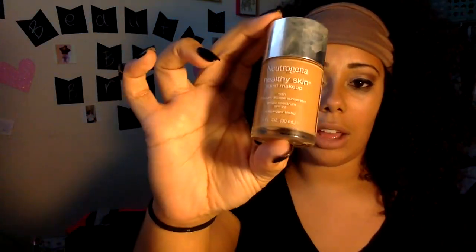So one of the first products I used was the Neutrogena Healthy Skin Foundation, and I usually use Too Faced Born This Way. This costs about $12. Too Faced Born This Way is about $39. So it is a difference in price, but I really do like the way that this goes on. And my shade, if you're wondering, is Cocoa.